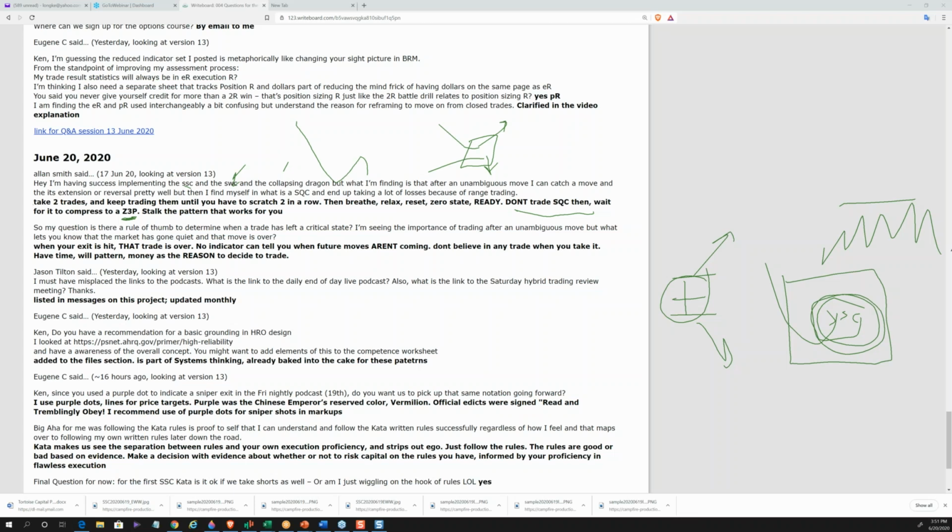So I recommend the use of those purple dots for sniper shots in your markups when you're doing your kata. And you'll see plenty of evidence of that from Friday.